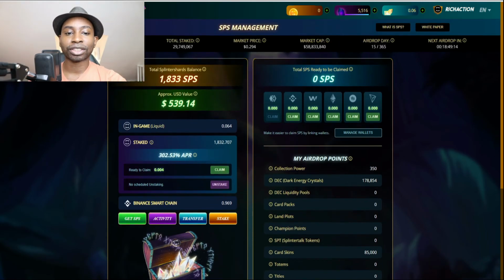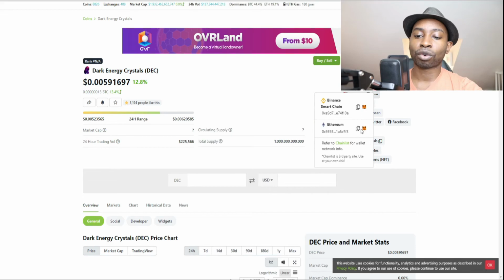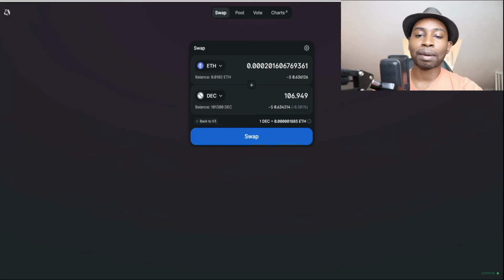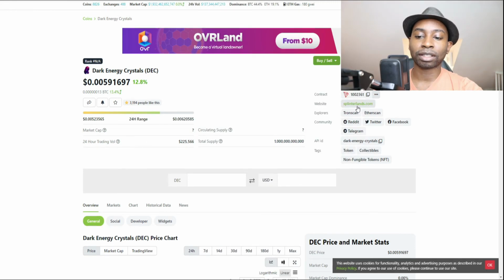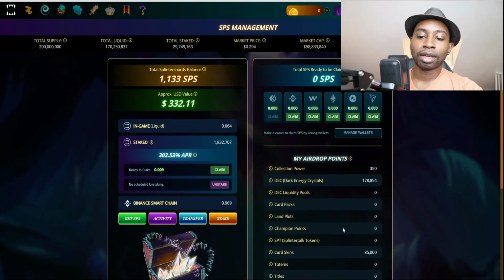I bought my Dark Energy Crystal, I bought Ethereum. I used Uniswap. I went to CoinGecko.com, got the contract address for Ethereum, right? And then I went to Uniswap and I traded it. It went back into my MetaMask. I went to Splinterlands through CoinGecko by just clicking the website, Splinterlands, right? Log in. And then I went over here. Once you go to Splinterlands and you log in with your MetaMask, you'll see the amount of Dark Energy Crystal that you have here, and there's nothing else that you have to do. All you have to do is hold it. Hold it, hold it, hold it.